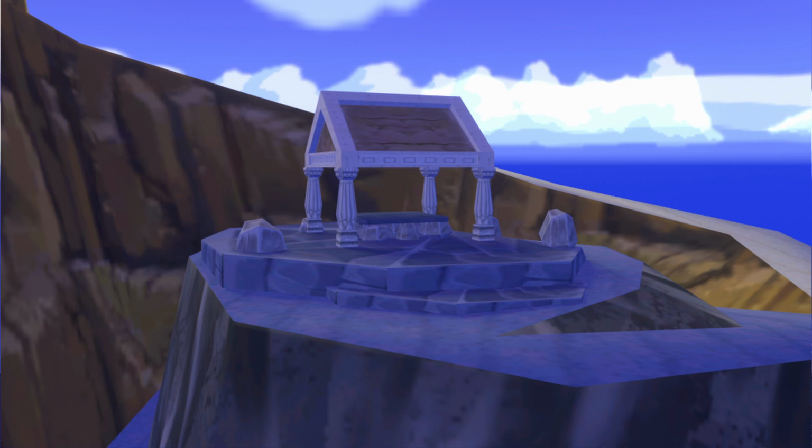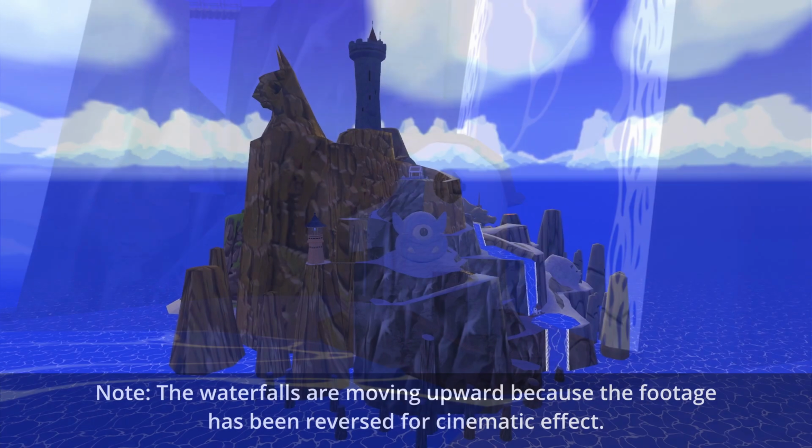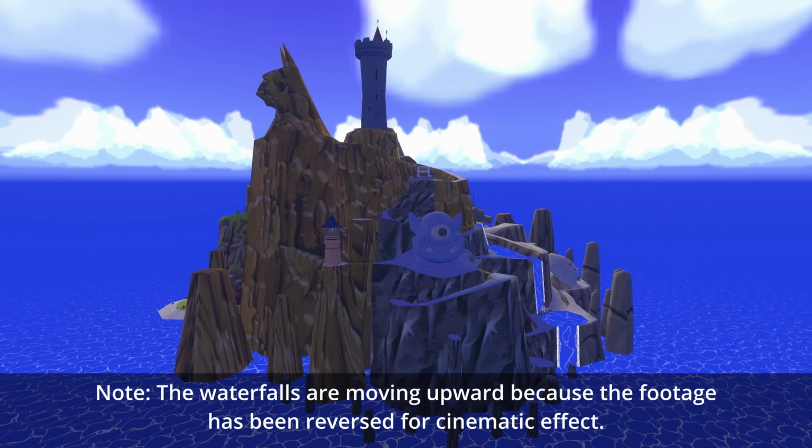But, of course, everyone remembers Morshu's house. We officially, at long last, thanks to contributor Efracrafting, have Morshu's house in Wind Waker Unflooded. So this is huge. This is what it's all about.